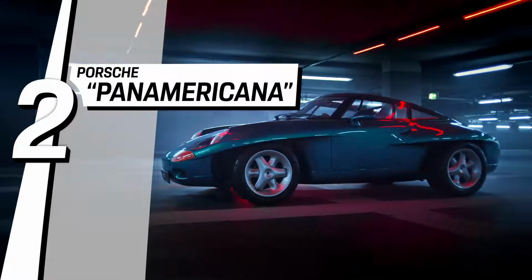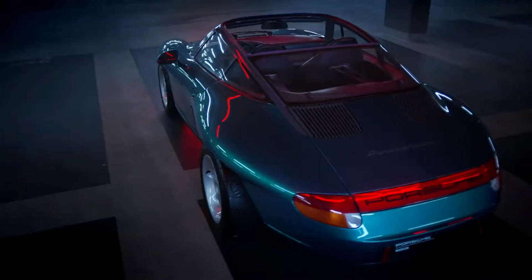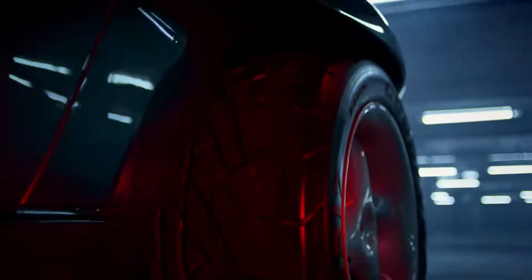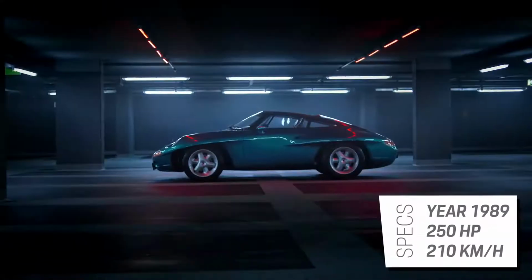Our number 2 is the Porsche Panamericana from 1989, which was a present for the 80th birthday of Ferry Porsche. The whole development process of the study with the euphonic name Panamericana was completed in just a few months.